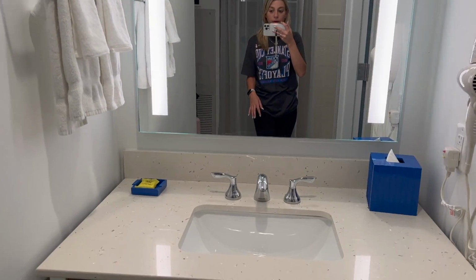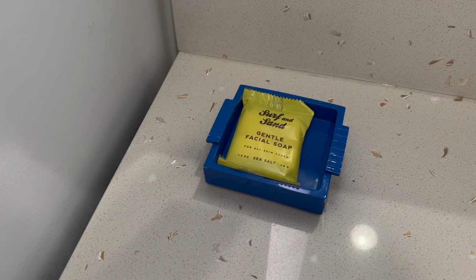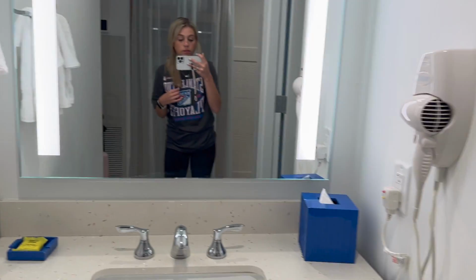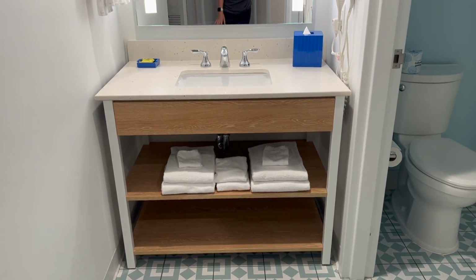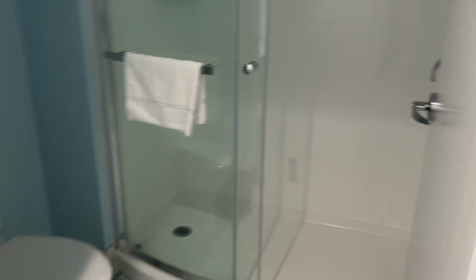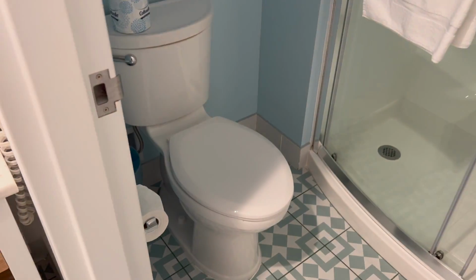We have a mirror. This is some face soap they give us, towels, a hairdryer on the wall, which is nice, more towels. Here's the vanity area. To the right, this is a door that separates the vanity from the toilet and the shower. Here's the toilet. Here's the shower. The shower is actually very nice. You can tell that it's still new, like it's not peeling or anything, and I don't see any mold at all. Shampoo and conditioner. Yeah, this is nice.